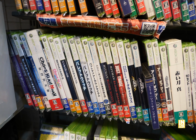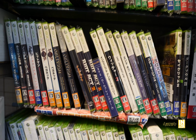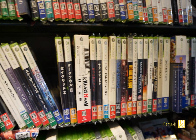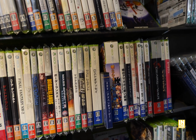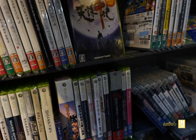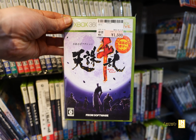Now, I always like to browse this section because every now and then they mix the North American releases with the Japanese ones, and sometimes you can get some pretty good stuff. Like Splatterhouse, I've often seen that one here. But what do we have? We got some Mass Effect 3 there. I believe that got a remaster, but we have Tenchu by From Software for 1,500 yen.